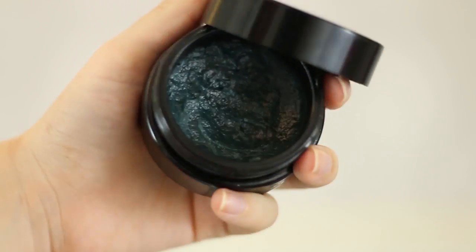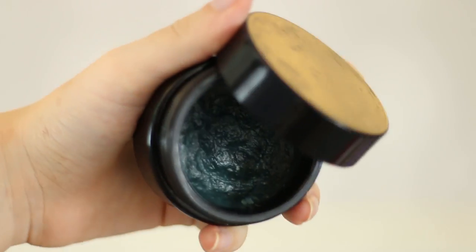Anyway, powering on, I'm talking about Mae Lindstrom's Blue Cocoon. I will be doing a review on this on my blog soon enough, but sweet baby Jesus, I've talked about it, I think, in previous favorites, in the summer favorites, because I've used this all summer as an after sun.